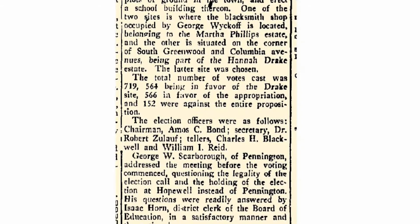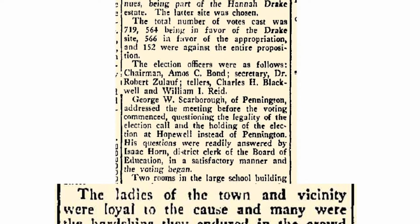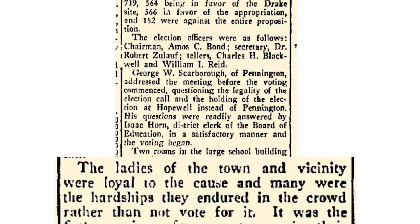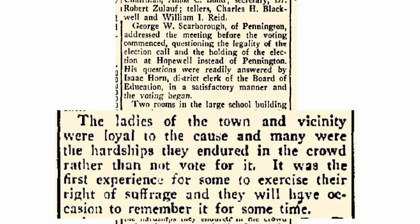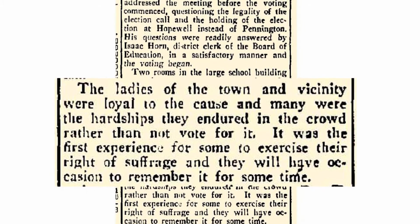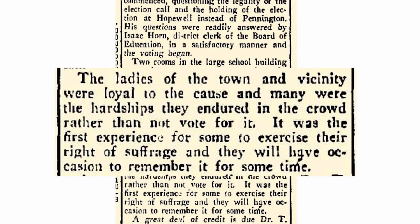It sounds like the women had to brave quite a vocal crowd. The writer of this article says, "The ladies of the town and vicinity were loyal to the cause, and many were the hardships they endured in the crowd rather than not vote for it." The writer goes on to say, "It was the first experience for some to exercise their right of suffrage, and they will have occasion to remember it for some time."